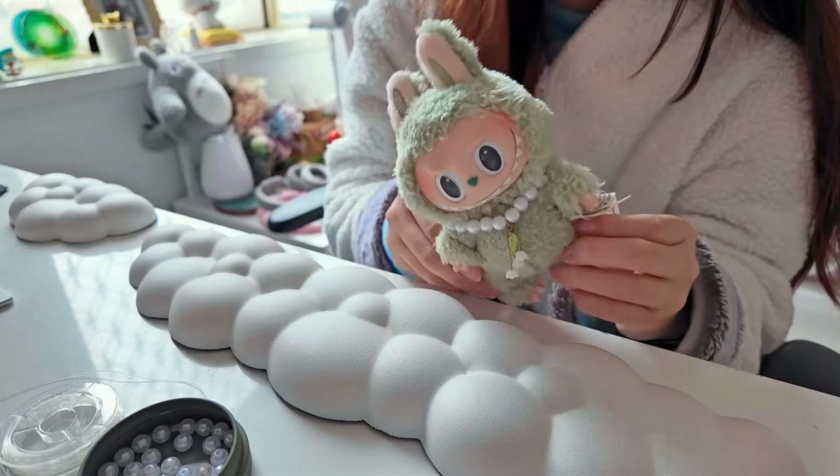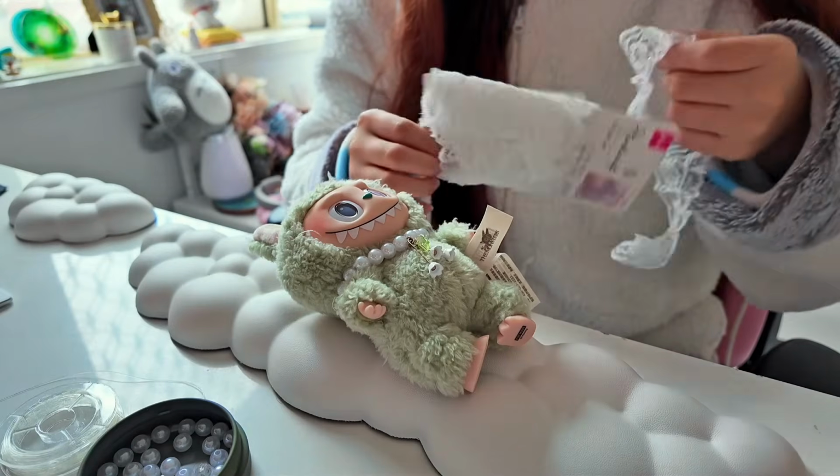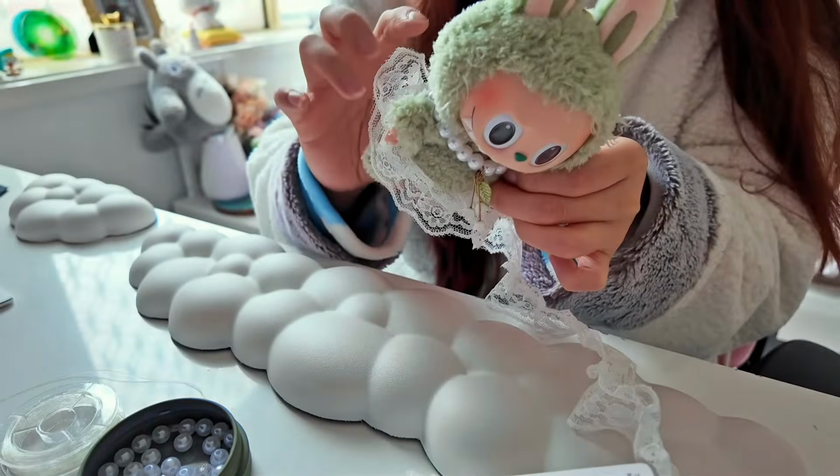Yay, now that the necklace is done, I'm going to create a little lace skirt, and I'm just using some lace trim that I got from Daiso, and I'm wrapping it around the Labubu and then just sewing it at the end to create a little skirt.